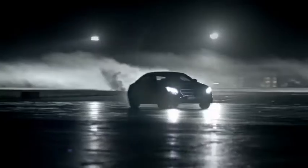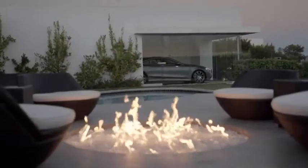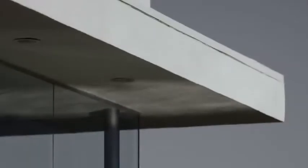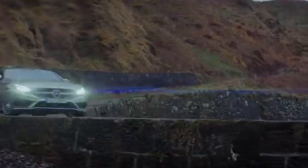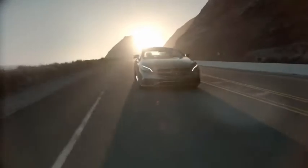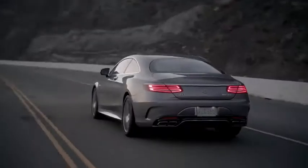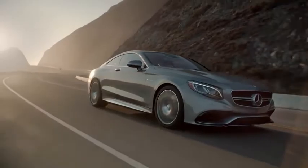This impressive luxury machine delivers the driving dynamics and the exhaust note of a high-performance sports car. To build a coupe with the designation of S-Class is to set the very highest expectations for design, for luxury, for performance, and for safety. And to drive this car is to have those expectations exceeded on every level. The 2015 Mercedes-Benz S-Class Coupe.